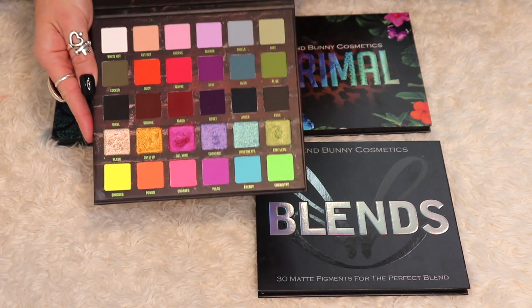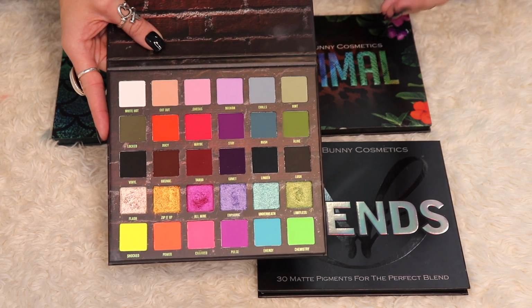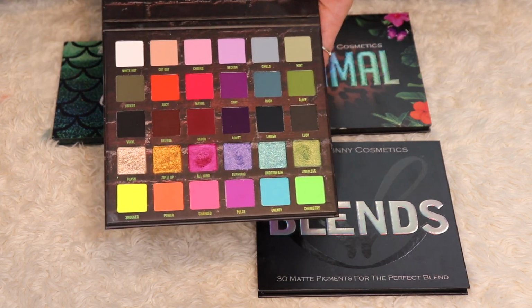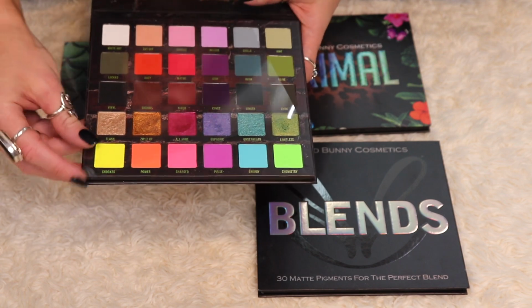So I love this palette. It's so disappointing. This is a palette that you can no longer purchase. I like how it has grungy shades in here along with some neons. I'm obviously not going to declutter this. I don't think I'm going to be decluttering any of my Blend Bunny Cosmetics palettes, to be quite honest.